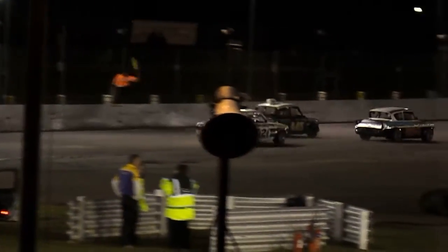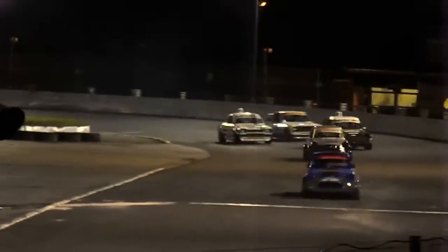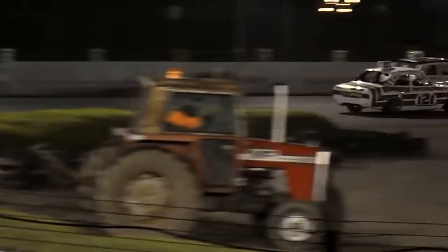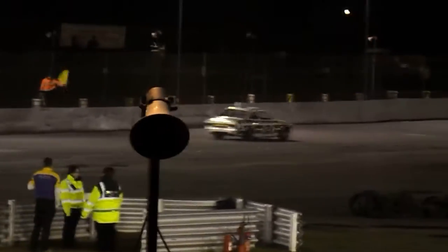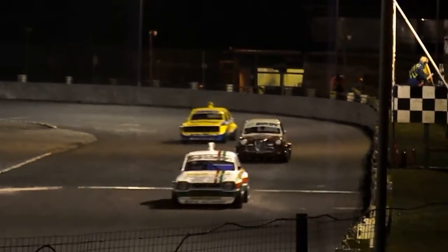Now we move away onto the warm-up lap as we look at 121 Charlie Shembry. Andy Stewart seems to have been a bit quick there as he went past Charlie in the warm-up, but looks like Charlie in fact is going a little bit slower. Hope everything's all right with the Mark 1 in the 121 colours.